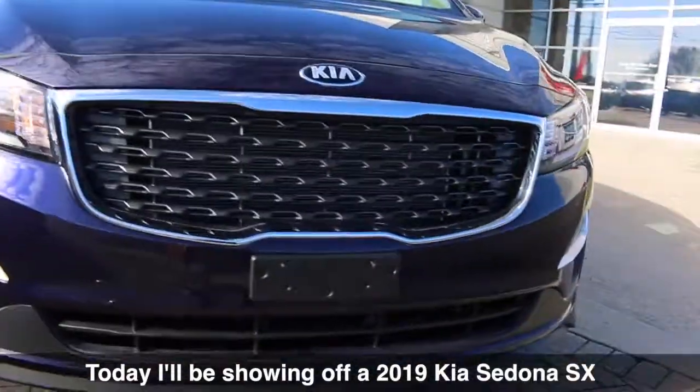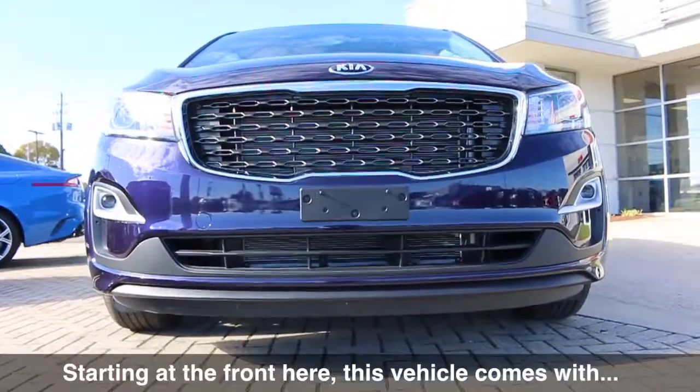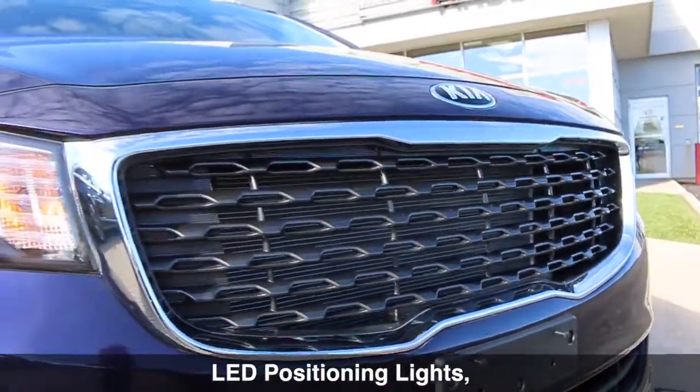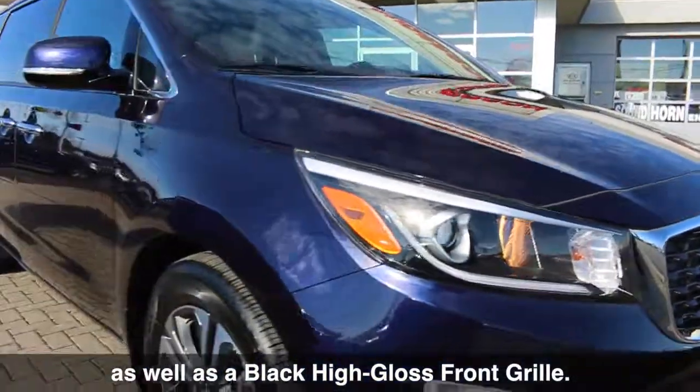Today I'll be showing off a 2019 Kia Sedona SX in mineral blue. Starting at the front here, this vehicle comes with automatic projection headlights, LED positioning lights, and fog lights, as well as a black high-gloss front grille.